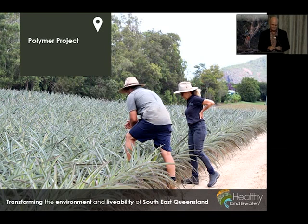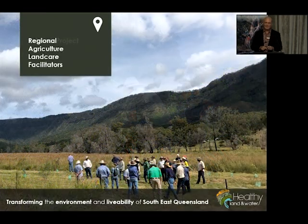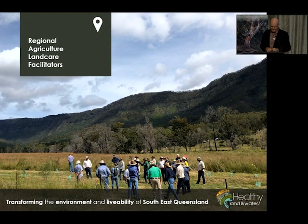Another key component of our sustainable ag work are our regional agriculture land care facilitators, otherwise known as RALFs. They provide a really important central point of contact for farmers, industry and community groups on emerging ideas, land management practices, policies and opportunities to help improve the sustainability, productivity and profitability of ag in our region. And we have one of those in the room today.